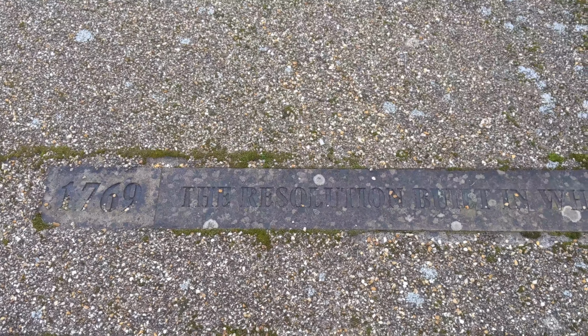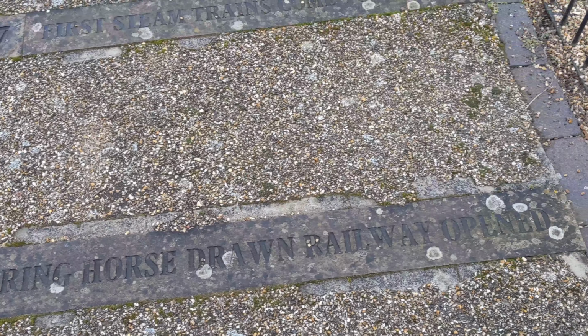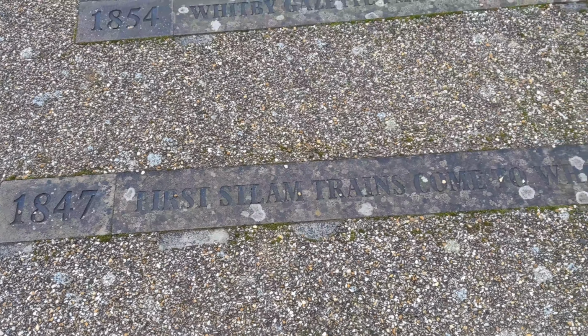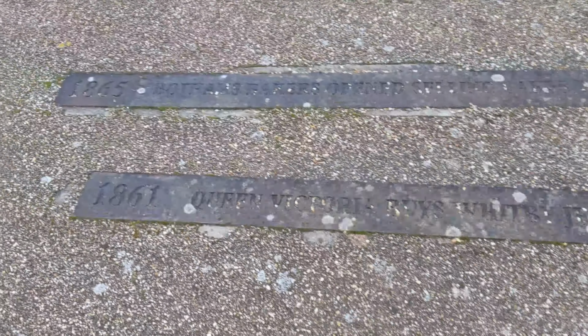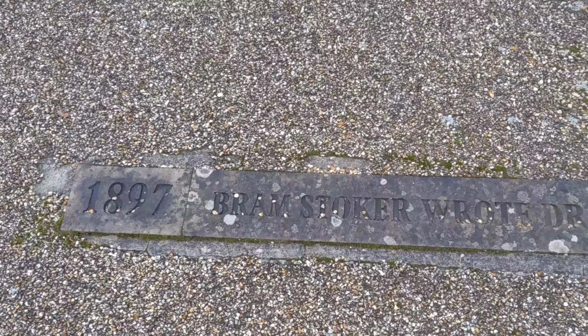1768, Captain Cook's first voyage on the Endeavour. 1769, the Resolution built in Whitby. 1835, Whitby Lighthouse built. 1836, Whitby to Pickering horse-drawn railway opened. Horse-drawn railway! 1847, first steam trains come to Whitby. 1854, Whitby Gazette first published. 1861, Queen Victoria buys Whitby Jet Jewellery. 1865, Botham's Bakers opened selling cakes to visitors. Botham's are still here. 1897, Bram Stoker wrote Dracula, set in Whitby.